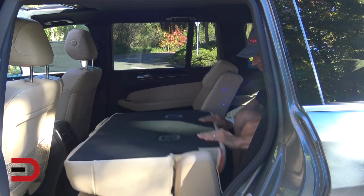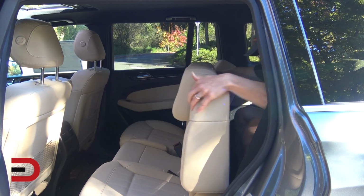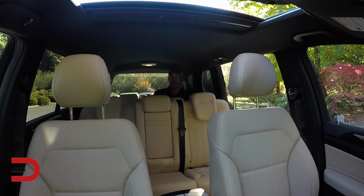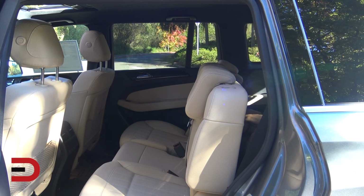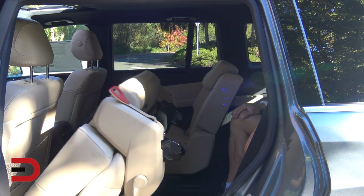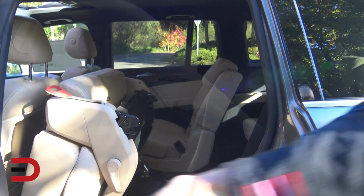Pull this down. Pull this up. And now I am set in the third row, and it's pretty spacious considering this is the third row. A lot of times this is where you keep some of the smaller adults, kids, or just fold these down all together for cargo. And of course, when you're done, press that button one more time. It'll fold down. The driver and front passenger seat slide forward to make room for this seat, and then step out. Just that easy.